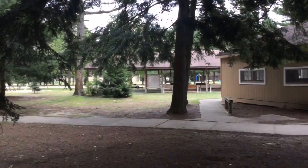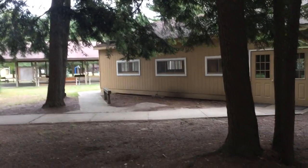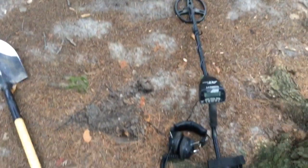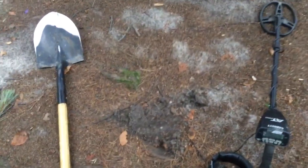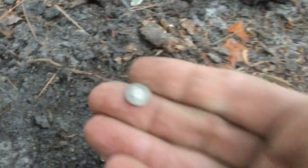Back here at the old camp, and I got a 77 signal. It's a penny signal, and I probably ignored it for a very long time because it's just a penny signal, and who wants to dig pennies, right? But it's not a penny. Is it a half dime? No, I wish it was a half dime. But it is not. It is, however, the smallest piece of silver I've ever seen in my life. Let's see if I can get that to focus.